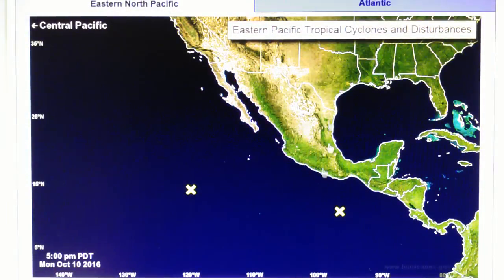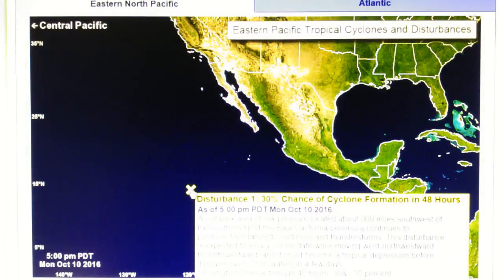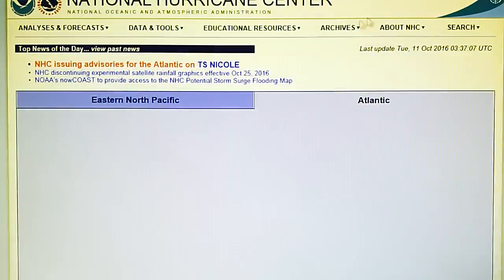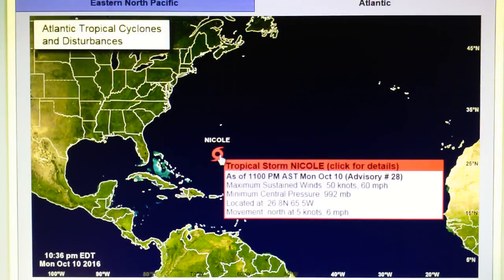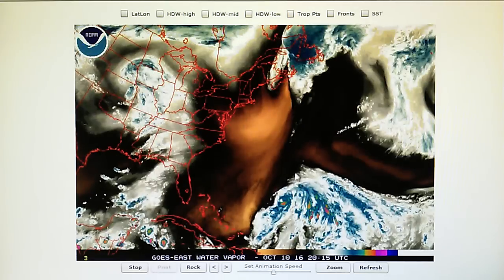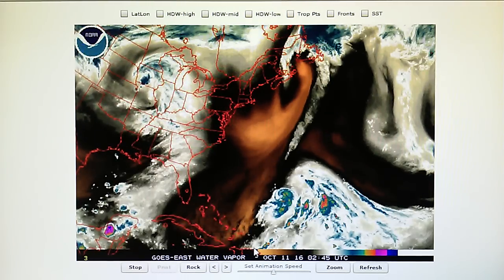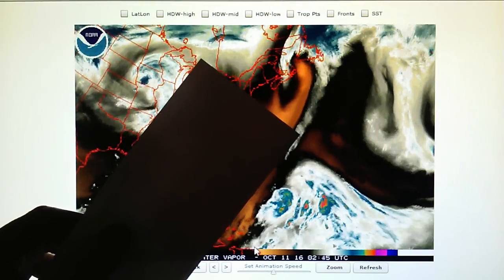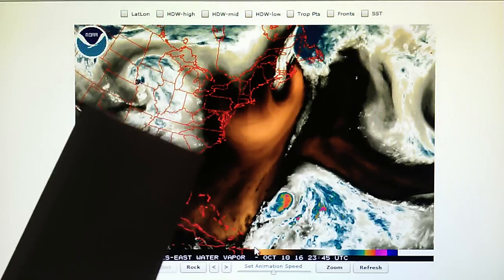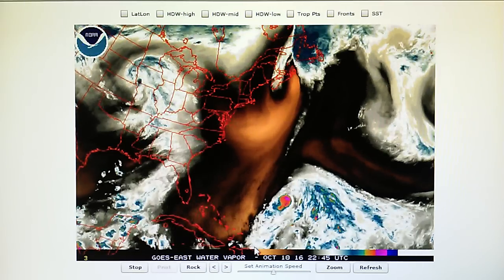Let's look at the hurricane map right now. This is the East Pacific. We have 2 disturbances, one with a 30% chance. Let's go take a look at the Atlantic real quick. Here's Nicole with 60-mile-per-hour winds. The storm is moving north at 6 miles per hour with a core pressure of 992 millibar. And the track for the next few days is to the northeast. But the main evidence is right here. That is a very straight edge. And why they didn't do this to Hurricane Matthew and prevent any damage to not only Haiti but all the states through here? They didn't bother.